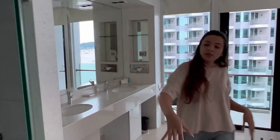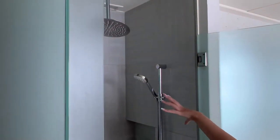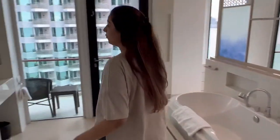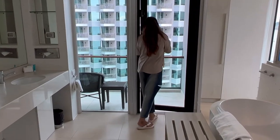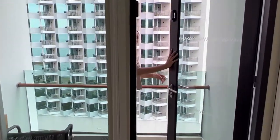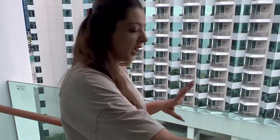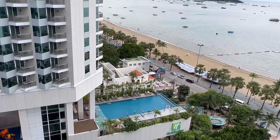Over here, there's a shower area. It has a big shower. And over here is the washroom area. At the balcony, it's on the 15th floor. So if you're scared of height, I would not suggest you to come over here. But the view from the balcony is also amazing. Just look at it. You can have your evening tea over here and enjoy the view. It's beautiful.